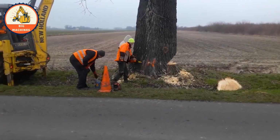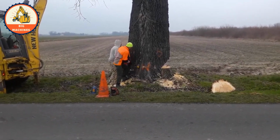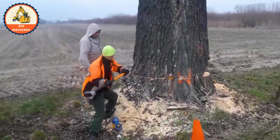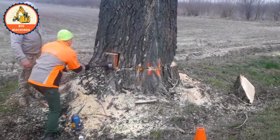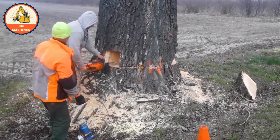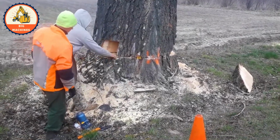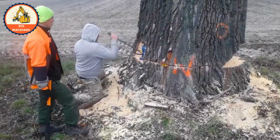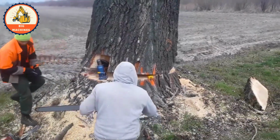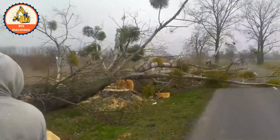Holy moly. Those workers were cutting down a massive tree without any safety gear. Just think about it, a falling branch could have turned a routine job into a serious disaster. Thankfully, fortune smiled on them this time.